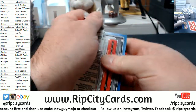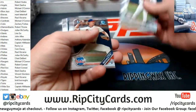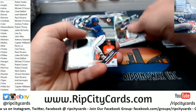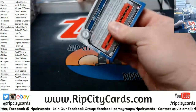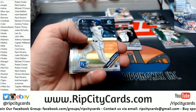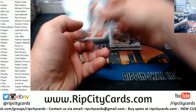Okay. Woo! That was quite the bit of excitement, wasn't it? All right. Chromes, refractors, inserts, chromes, papers. $4.99. Sparkles for Losey of the Cardinals.